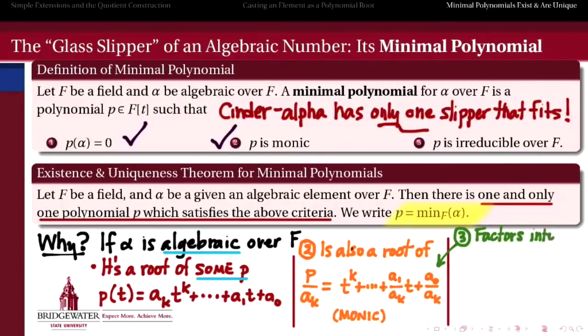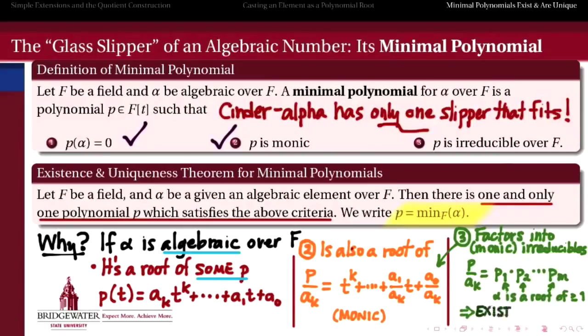Well, if for whatever reason this monic polynomial factors, then it factors into irreducible factors, and alpha must be a root of at least one of those irreducible factors. Therefore, alpha is the root of some monic irreducible polynomial over our base field. Therefore, a polynomial satisfying these three criteria must exist. So that guarantees existence. But what about uniqueness?